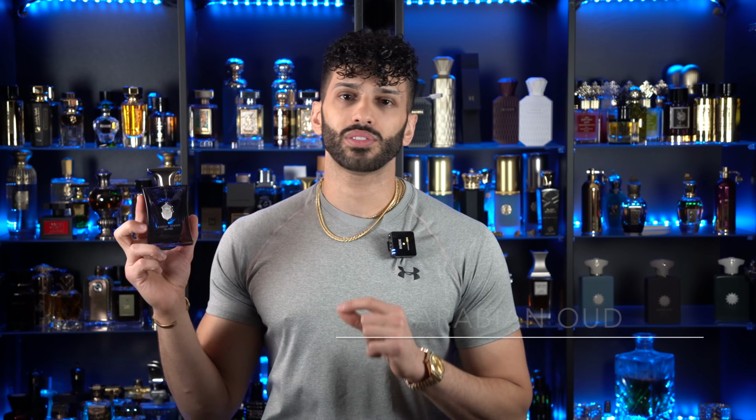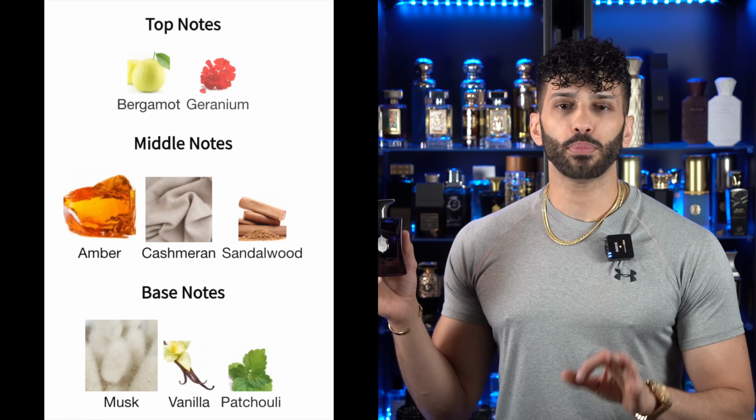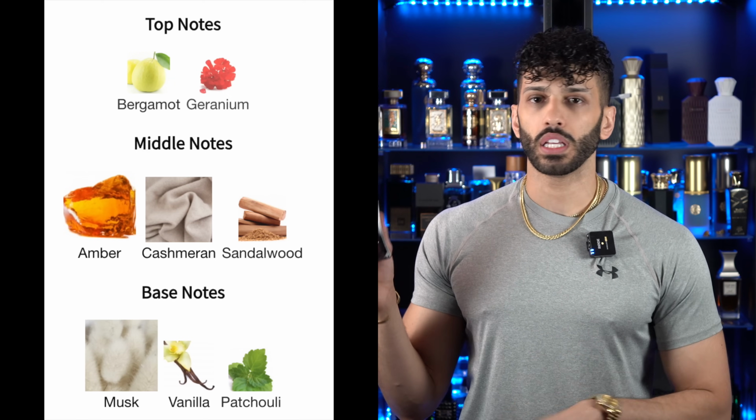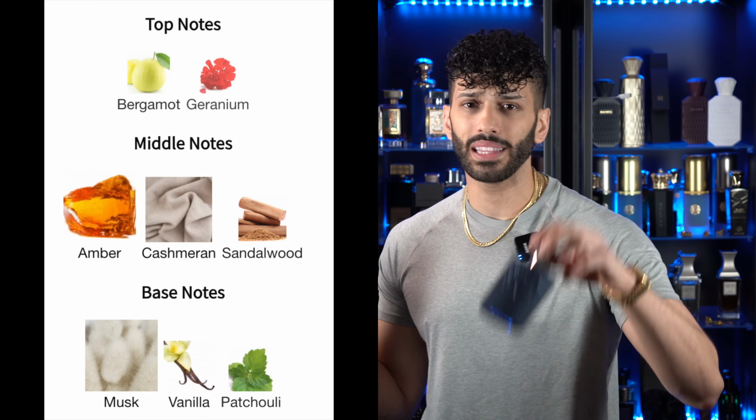Yes, this is one of the only 10 you need because of its versatility, its mass appeal, and the amount of sheer compliments that I've gotten with this fragrance. And this is Arabian Oud's Arabian Night Silver. This smells like ambroxan, peppers, a little bit of sweet vanilla. It's just everything that any man could need in his arsenal. Peppery ambroxan, slightly sweet vanilla. It smells like a Frankenstein of Versace Dylan Blue mixed with some Parfums de Marly Layton vibes.